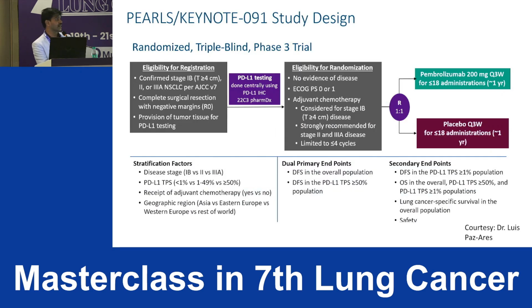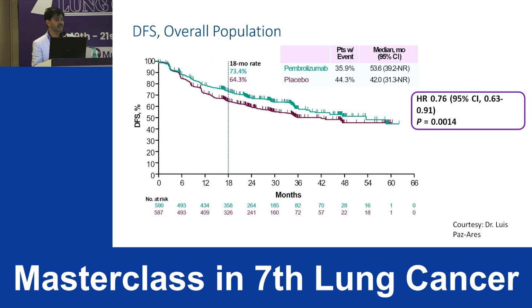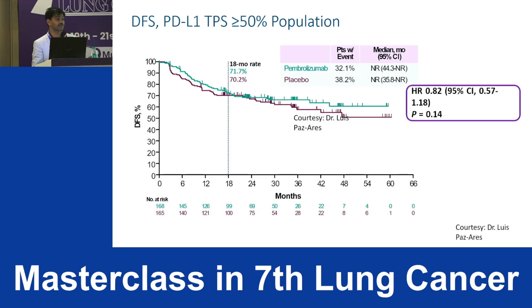And the second trial was regarding pembrolizumab, that is Keynote 091. Similarly, here the patient underwent surgery, and after that chemotherapy was not mandatory, it is optional, and the patient was randomized to pembrolizumab for almost 1 year. There was a DFS benefit in the overall population, but surprisingly, in patients with a TPS score of more than 50, the hazard ratio was on the lower side. When compared to the all-comers, the patients with PDL1 more than 50% do not have significant benefit. So it is very hard to explain. That's why we cannot entirely rely on PDL1 as a predictive biomarker.